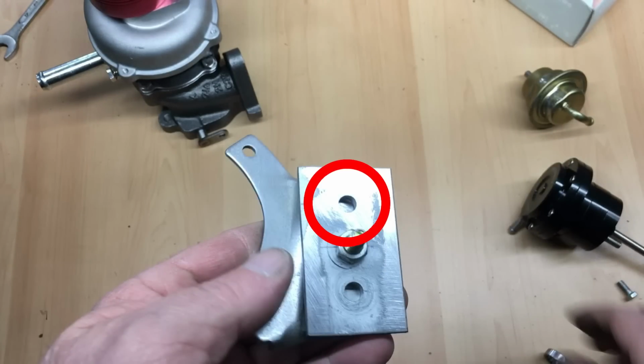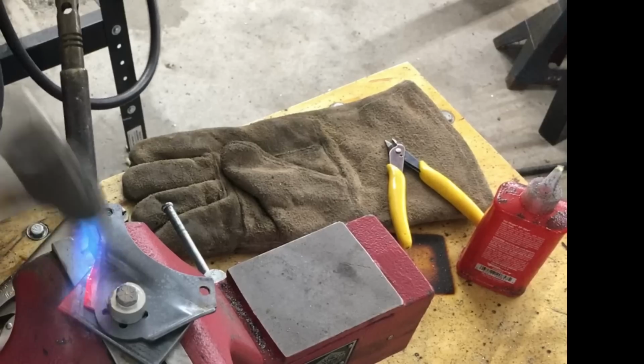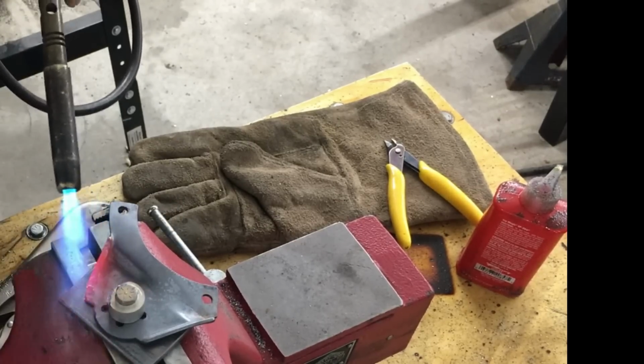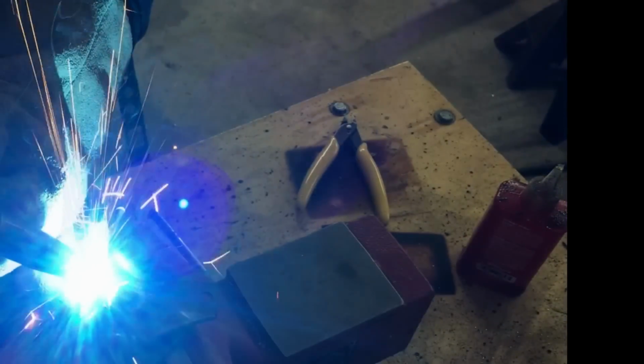Now it looks like on this one, it'll be on the edge of the weld area, so we're going to have to do some blacksmithing. For some reason, I love to hammer on red hot steel. It's so satisfying to bend metal with fire. And now we weld.